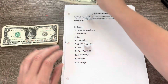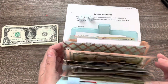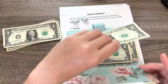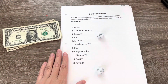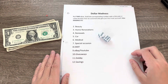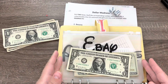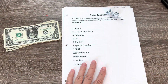Oh, Snake Eyes again and Beauty. How crazy is that? There's always one envelope that reigns superior when I do any kind of dice rolls. That is funny. I'm gonna roll again. That's off the screen. 6, 7, 8, 9, which is eBay and YouTube again. So we are going to do eBay next. I want a home renovation. Home renovation. Come on.